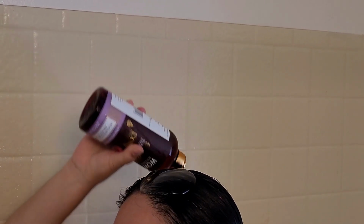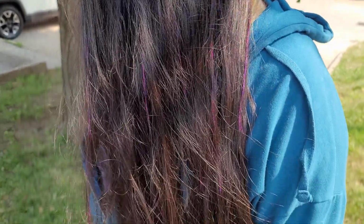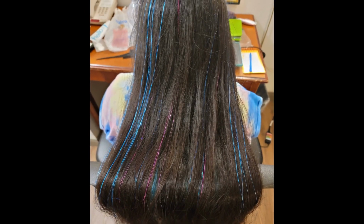Here I go! Okay, admittedly I put way too much. You really don't need to use that much just for one shower. It came out super soft. What do you think? Me? I love it. I brushed out my hair and got a nice shot of my hair tinsel. It still looks super shiny.